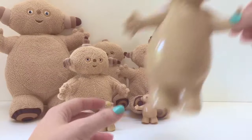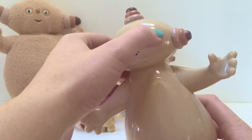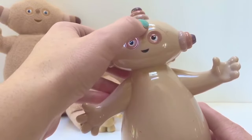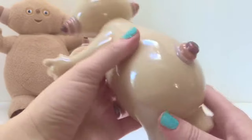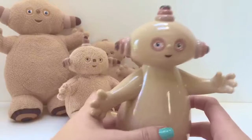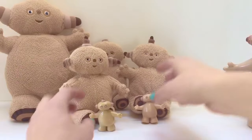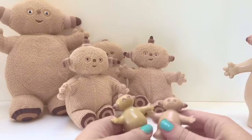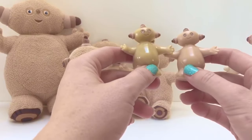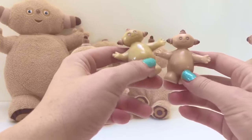We also have our big, hard Makka Pakka. And poor Makka Pakka has gotten a few boo-boos along the way. And there's his little tail, and the paint's sort of worn off a bit. And these two little Makka Pakka characters are also the same, also different in color slightly.